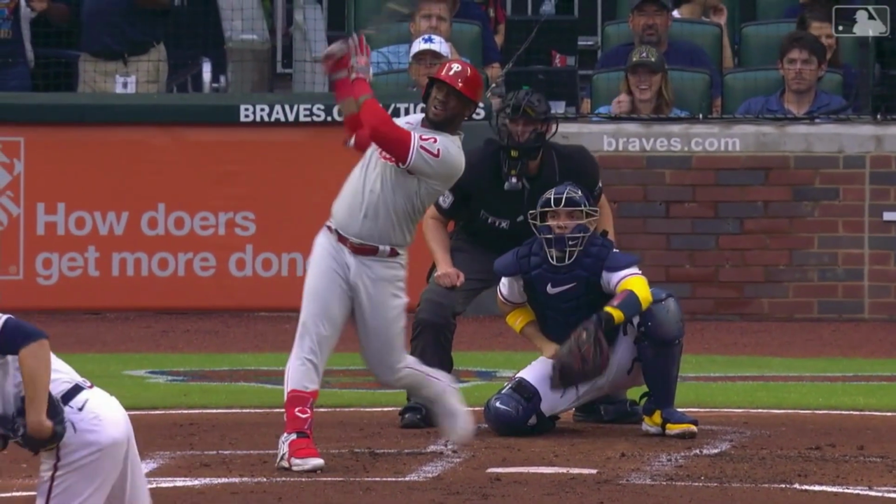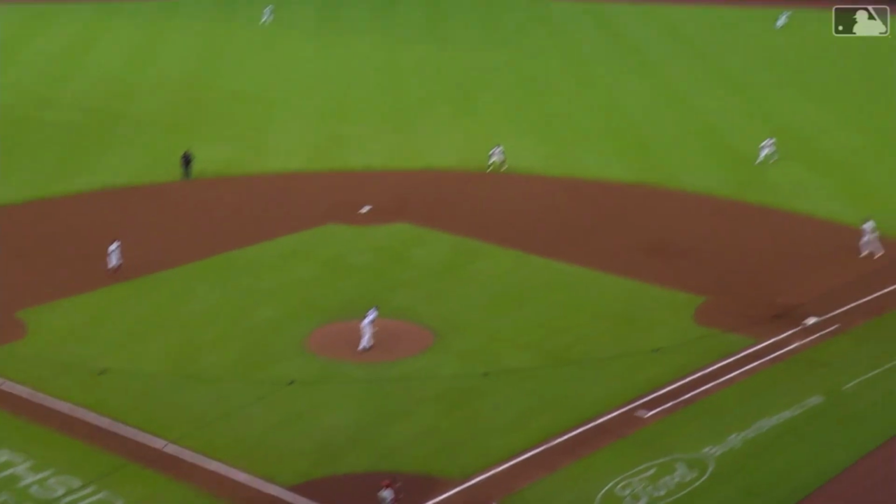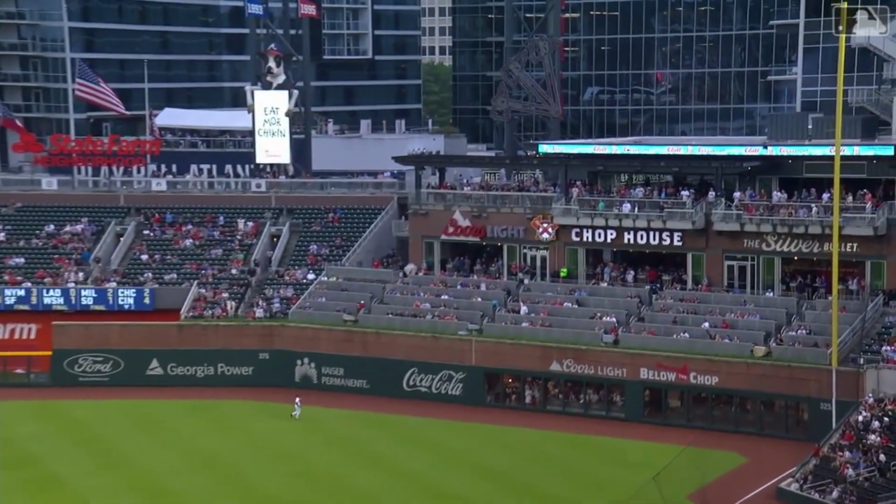Baseball's an amazing game, and Joe Girardi was talking about Odubel and his struggles, and he was being asked about Odubel's struggles, but he said, you know what? You never know. Odubel can get hot and hit a couple of home runs or something today.